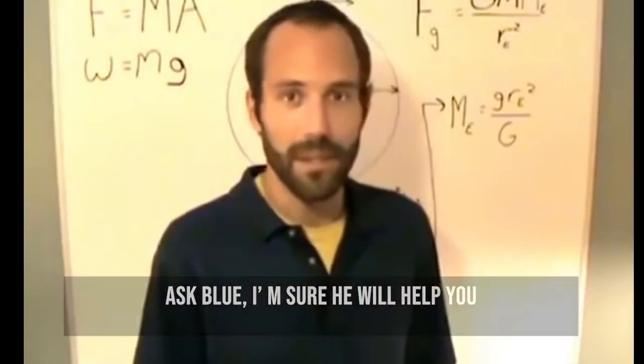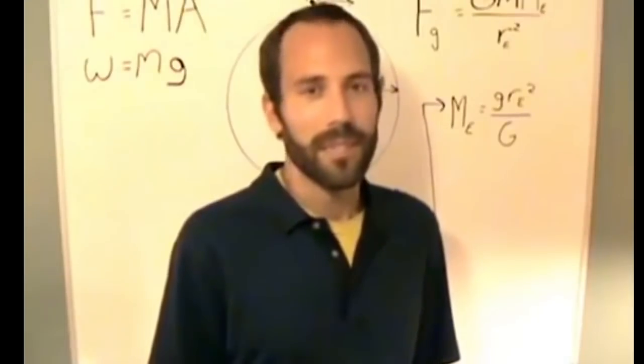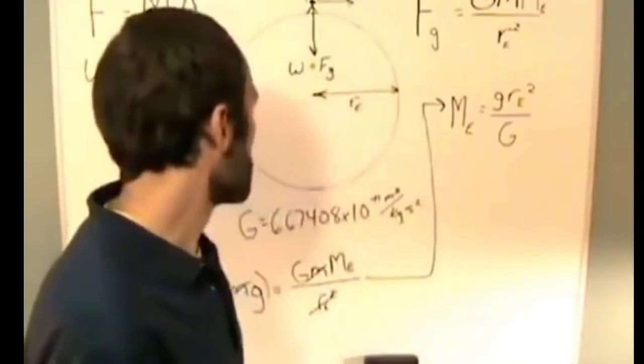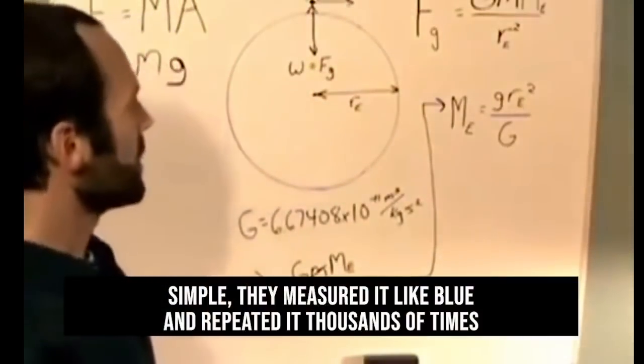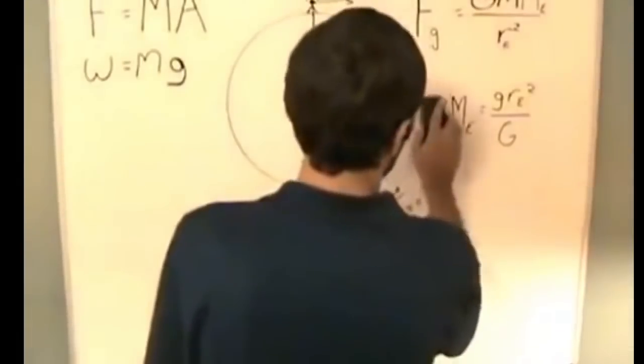So I'm also going to spend a lot of money on that. So I'm really questioning this big G. How did they come up with that? But then I started to look at this algebraic expression that was written.